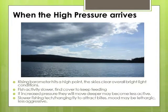When the high pressure arrives, the rising barometer will hit its high point. The skies will clear overall and there will be bright light conditions. If the fishing activity remains slow, then find weed beds and keep fishing. Slow presentation techniques of a hanging fly close to the bottom and the weed beds may attract bites. The fish's mood may be lethargic or less aggressive. If the pressure increases too much, they will move deep and will become less active.